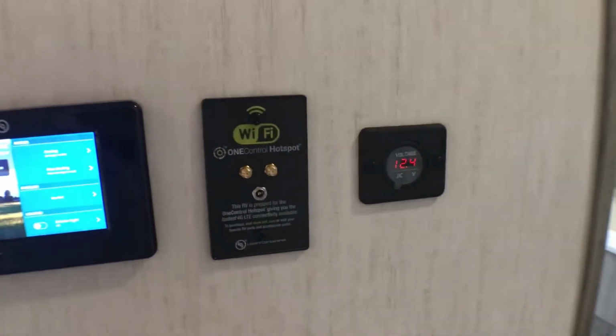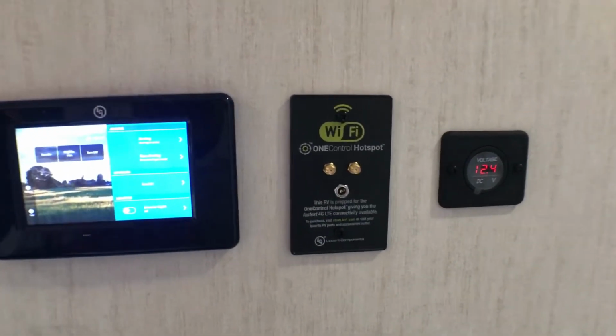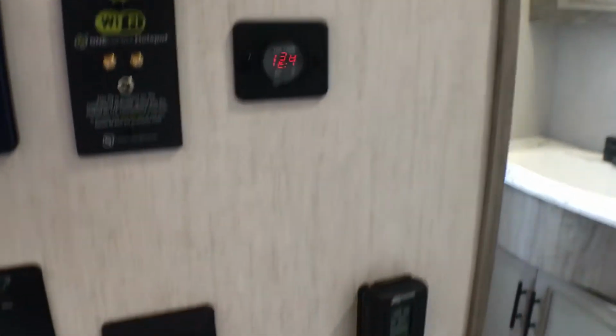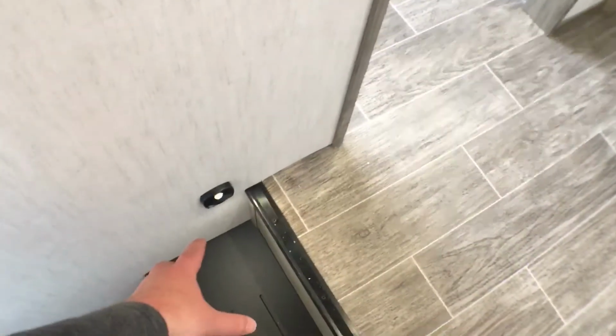Right here's your Wi-Fi prep. I won't go into that too much. If you want more information, give us a call. We can tell you what you need to do on that. This is the voltmeter for your juice pack. And then you've got one of your AC controls right here. I also love that they do this little motion sensor light for the steps here, which is pretty cool.